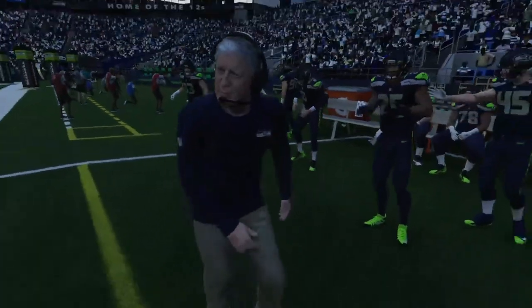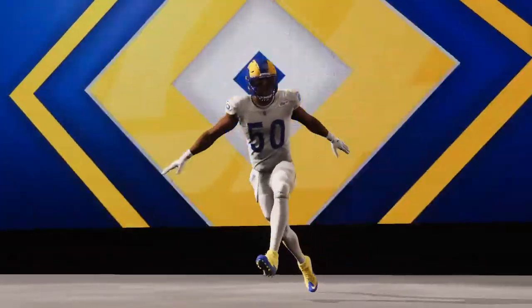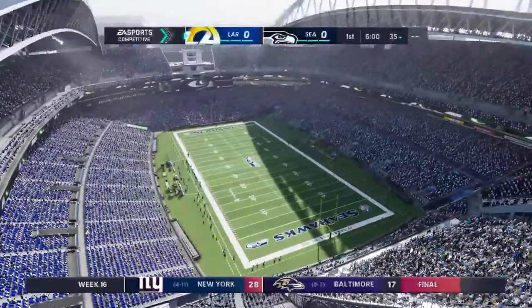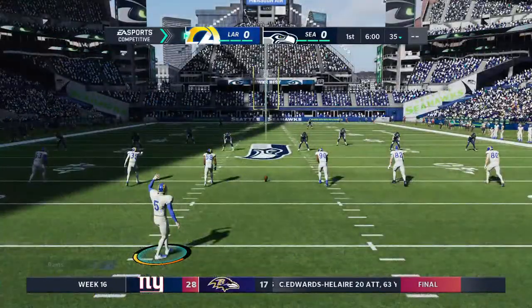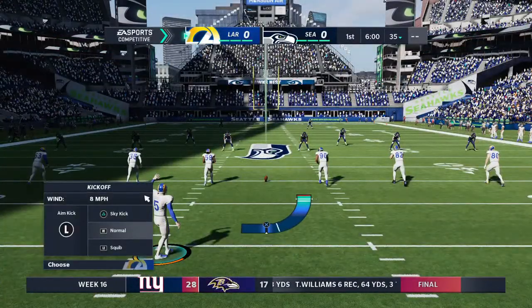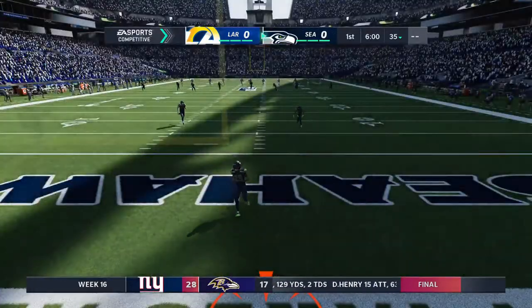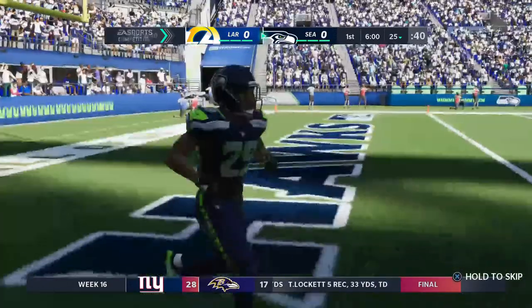Today, from Seattle, Washington, it's Week 16 of the NFL on EA Sports. With the beautiful Puget Sound just to our west, you get a look inside Lumen Field here in Seattle, Washington. Today, it's an NFC West battle between the Los Angeles Rams and the Seattle Seahawks.